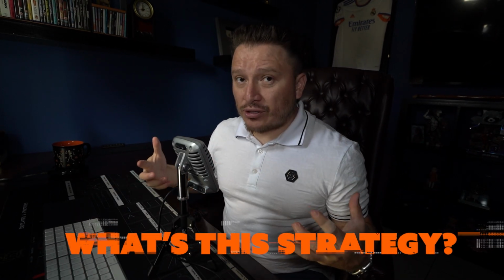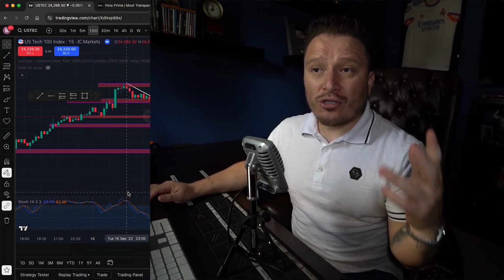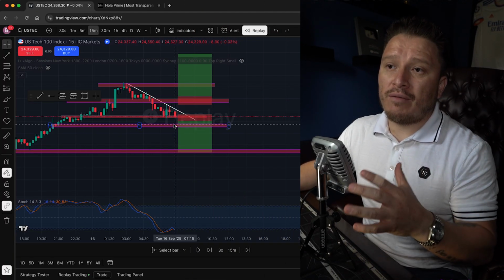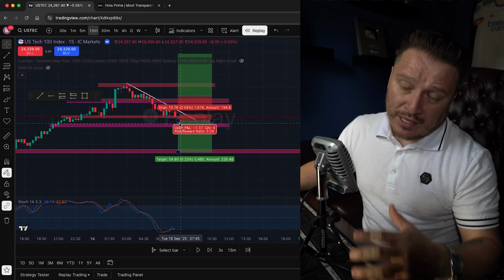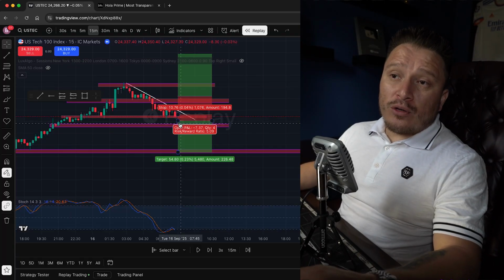All right, so the first thing that we need to answer is what's the strategy. For those of you who are not familiar with this, it is a simple breakout strategy. The way it basically works is that, as you can see on my screen, you got two options. You got this resistance area and this support level right here, and all you gotta do is pretty much wait for what direction the price is going to break, and it's automatically gonna follow that direction.